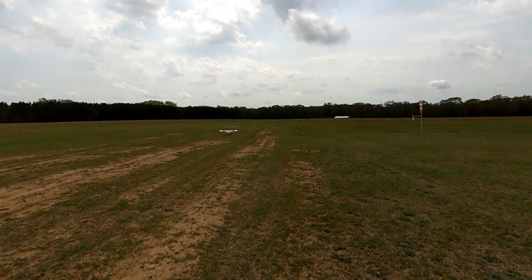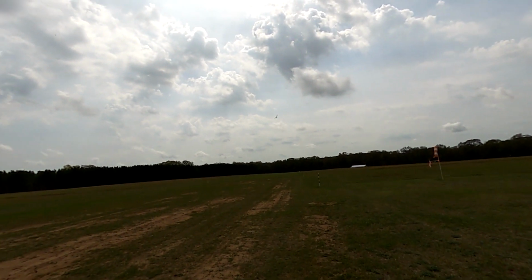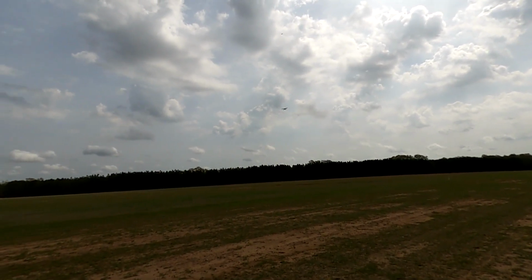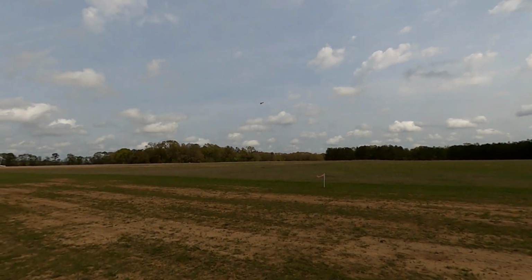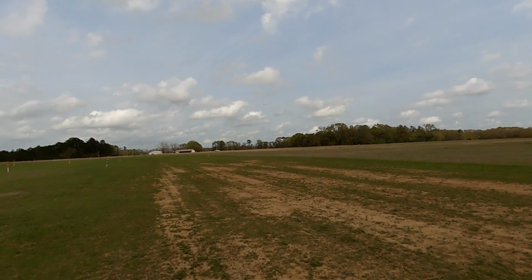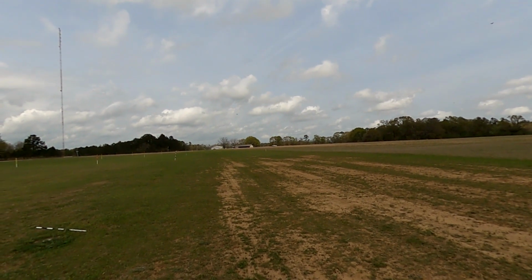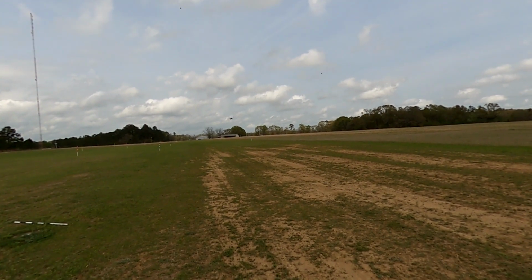Like I said, I hadn't flown this. The last time I flew it, you saw the video. That's the last time it's been out, and I thought it was damaged. I thought I'd broke a wing strut, but the screw had come out. It's got a little screw that it screws into down near where it connects to the fuselage, and somehow the screw had pulled out. So I fixed it. I put a little glue on it.